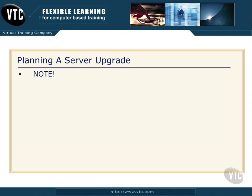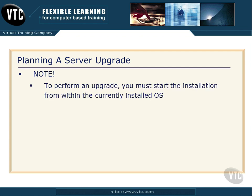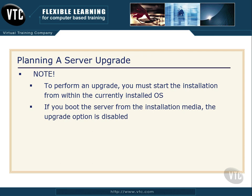There's a couple of notes I want to point out here about this whole server upgrade business. Number one, watch for this on the exam. To perform an upgrade, you start the installation from within the currently installed operating system, meaning if I've got 2008 R2 and I want to upgrade to Windows Server 2012, I'm going to start Windows Server 2008 R2. I'm going to be in the operating system. I'll put my Windows Server 2012 media into the machine, kick off the installation, and I will get an option to do an upgrade. Now, if I boot that server from that installation media, I'll see the upgrade option, but it will be disabled. So watch for this scenario on the exam.